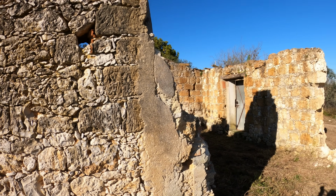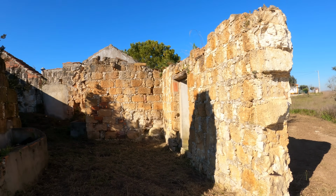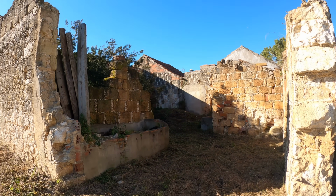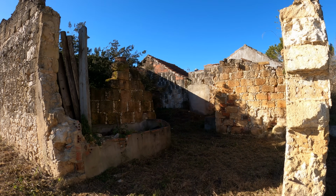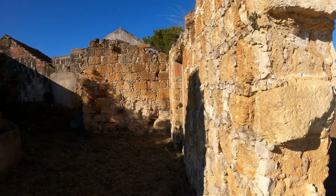But yeah, as you can see, this was an old ruin, and this could probably be recovered and turned into something really nice. Now bear in mind that this is on 880 square meters of urban land, so you can actually build on this land, and you can build habitable buildings and things like that.